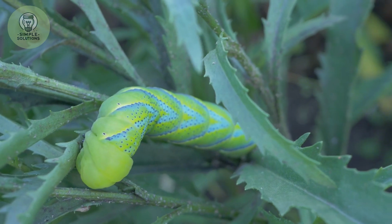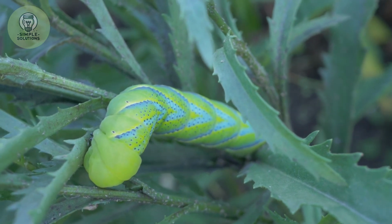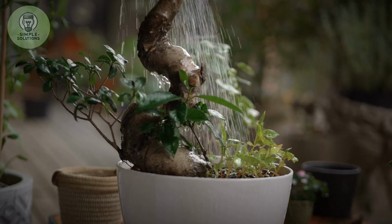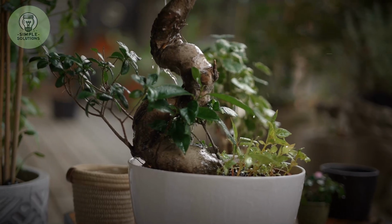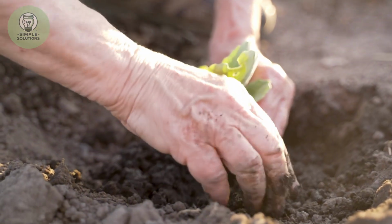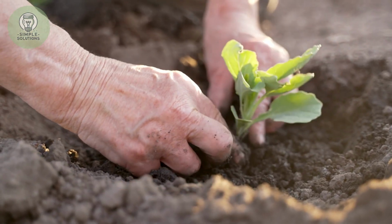For a powerful plant boost, they make compost tea. Aged compost is soaked in water with molasses, stirring or bubbling it for a day or two. The result? A rich, earthy tonic full of microbes that strengthen plants, help them resist disease, and nourish them naturally. No chemicals needed. To keep their gardens productive all season long, the Amish rely on succession planting.